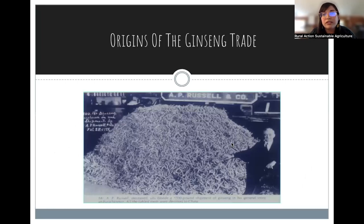So people grow ginseng for a lot of reasons. Maybe it's economically important to you. You know, you want to make a little bit of money. Maybe it's culturally important to you. You grew ginseng with your grandma, or you hunted ginseng with your family. Or maybe it's ecologically important. Maybe you want to conserve the plant because it's declining in wild populations. Or maybe it's all three of these reasons combined, but no matter what the reason for wanting to grow ginseng, understanding the origins of the ginseng trade is really what started it all. And we've got a picture down here of this guy with quite a bit of ginseng.